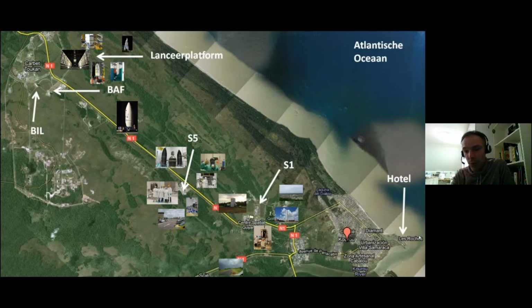If you ever go to Kourou, try to stay in the Hotel Les Roches on your right. The other hotels are basically not good, and it's on the equator, so there are a lot of crawling animals there. So if you want to have a good, safe, nice hotel, then stay in Hotel Les Roches.